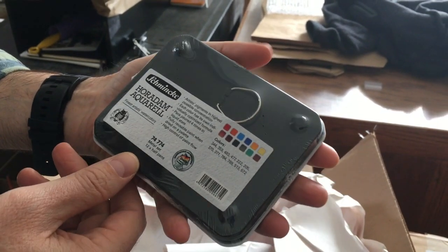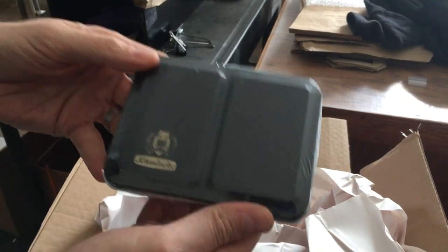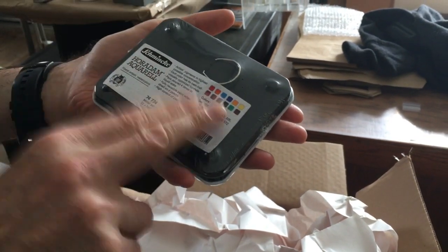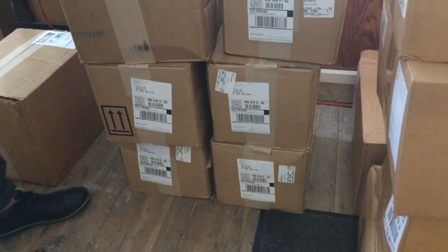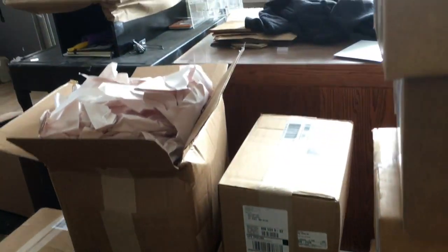Well, there are 12 colors in here plus room for six more, so you could put 18 half pans into this set. That's unbelievable. The 12 in there are from the 35 new colors, and again, two of these colors were in our earlier set this year. And these cases, from floor to right there, represent the entire extent of the order. There's no more after this.